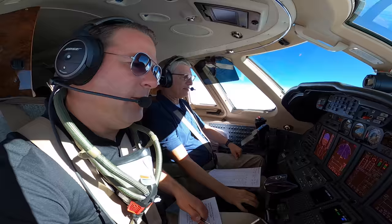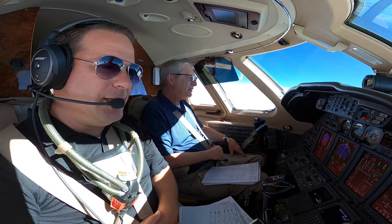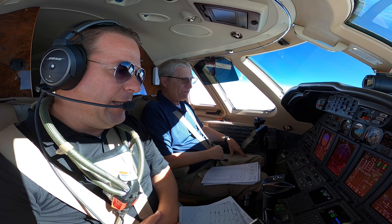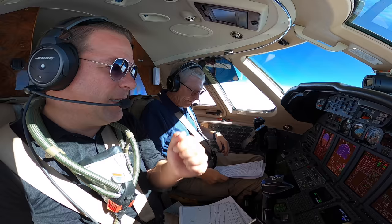So far, our decision to climb up to 47,000 feet is paying off. We had 86 knots on the nose, I believe, down at 43,000. We're just about to level off at 47,000 feet. And we're at 54 knots on the nose, so we lost 30 knots of wind on the nose. And also now we're really sipping the gas. Well, for a Citation 10, we're sipping the gas.